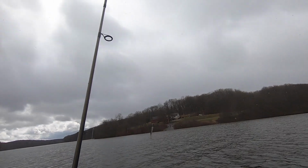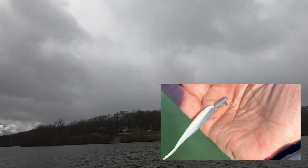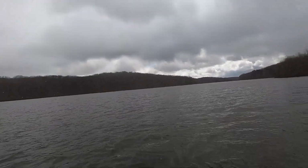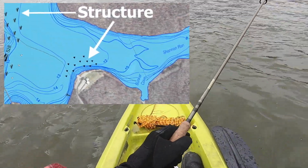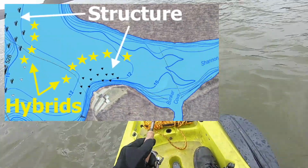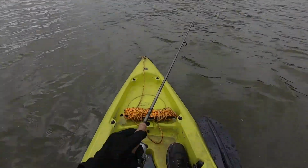Just casting my usual 3-inch Berkley Gulp with a 1/8-ounce jig. I'm only going for a big fish today, staying a good distance from the cribs. I think the bigger fish hover around the porcupine cribs where the bait fish are hiding when they're not schooling.